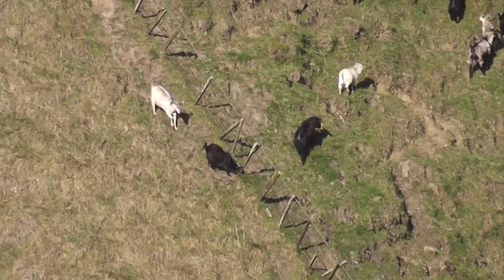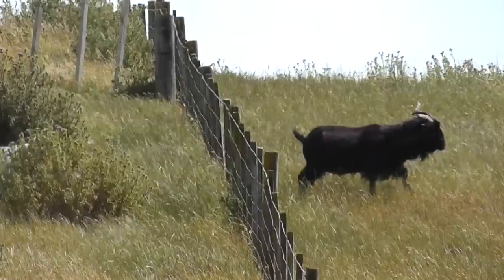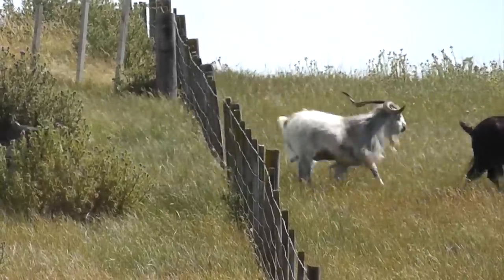Feral goats are pretty much free-roaming animals. They're experts at finding holes in our sheep fences. If there isn't a hole there, they'll soon make one. I've even seen adult billy goats jump clean over a fence with ease.